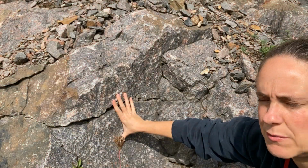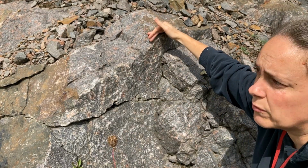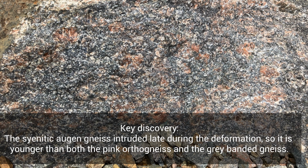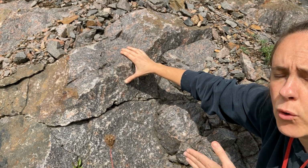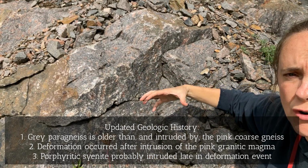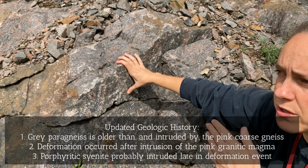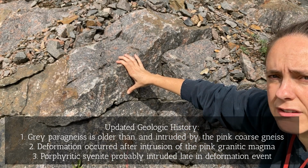Have these rocks been through the same deformation event? And I would tentatively answer yes, because where the foliation is visible, it's actually parallel and very similar to the foliation we've seen in the fine-grained gray gneiss and in the coarser-grained pink orthogneiss. But the foliation doesn't affect the texture of this rock as strongly as the other two. So it's possible that either the rock is a bit younger and intruded later during the deformation stage, so it only experienced a portion of the deformation. It's also possible that this rock, due to its very coarse grain size, was stronger. So even if it was present through the entire period of deformation, it might have taken up less strain because of the strengthening effect of having stronger, larger grains.